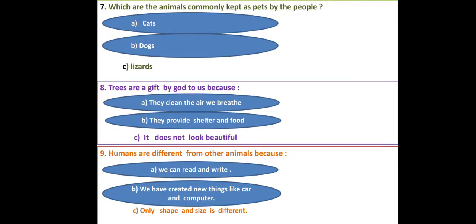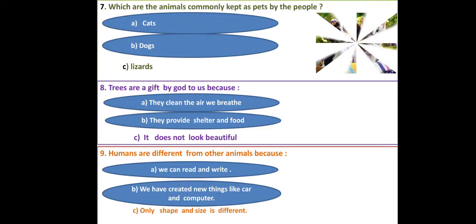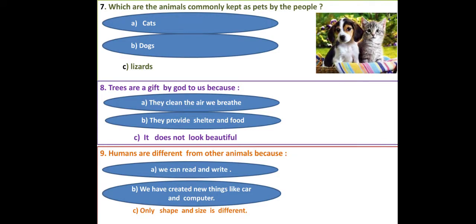Question number 7. Which are the animals commonly kept as pets by the people? Option A, cats. Option B, dogs. Option C, lizards. Let's see the picture. That's right. Dogs and cats are commonly kept as pets by the people. They even name them with some cute names, right? If you had to keep a pet, what would you name them? Think about it. So here in question number 7, I'm going to circle option A and option B, cats and dogs.